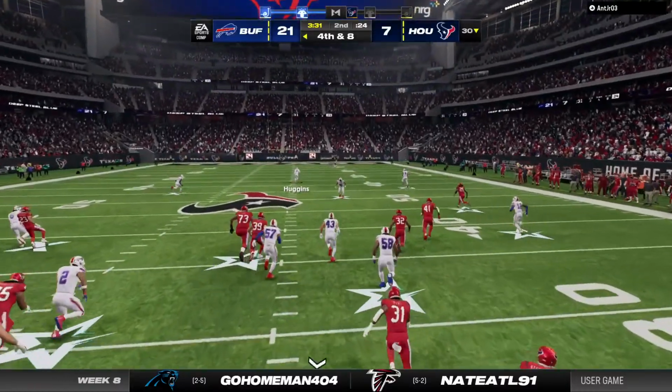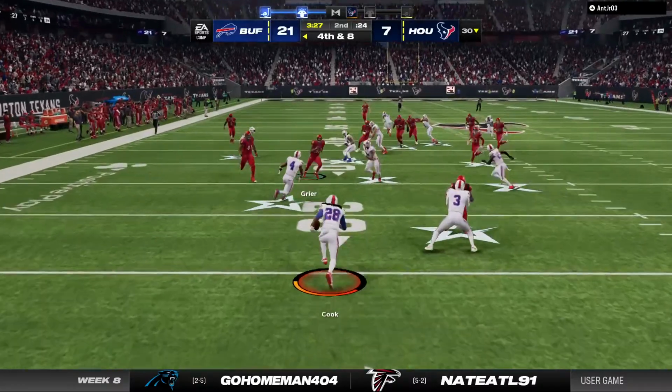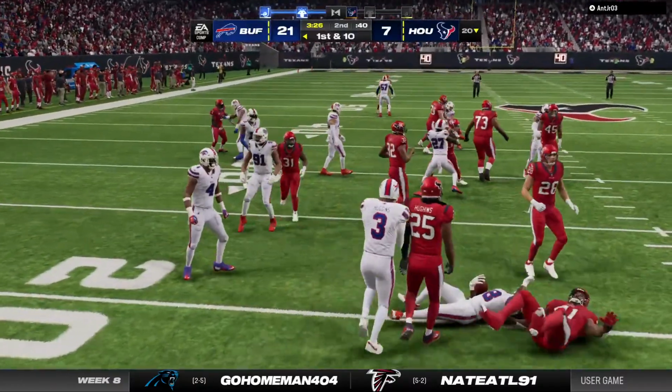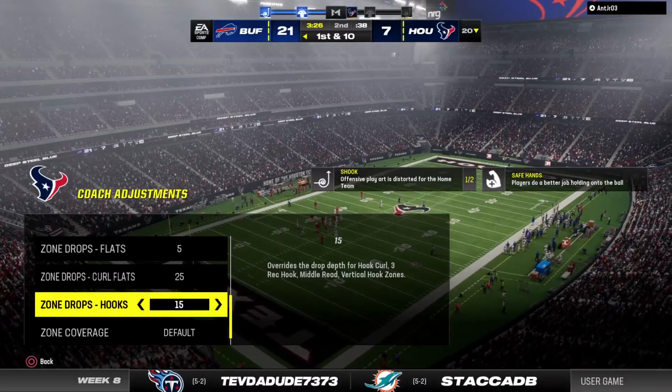So they're forced to punt on 4th as this one's away. This is taken around the 12. So a change of possession here on the punt. And they will take over 1st and 10.